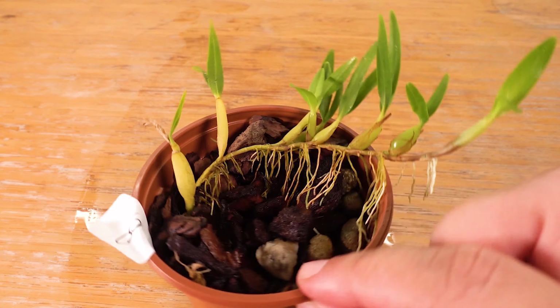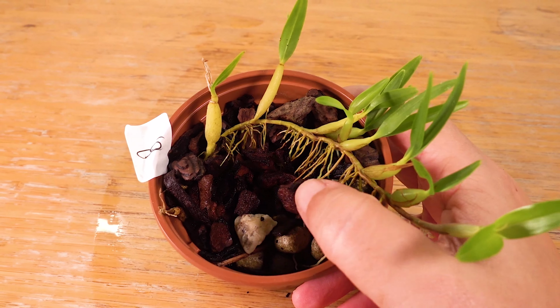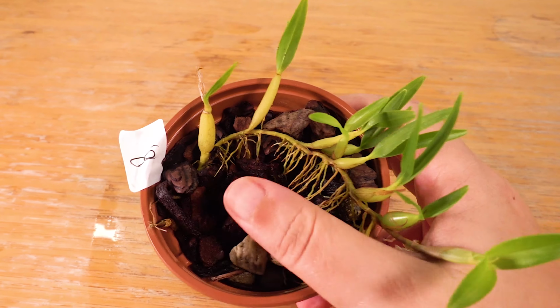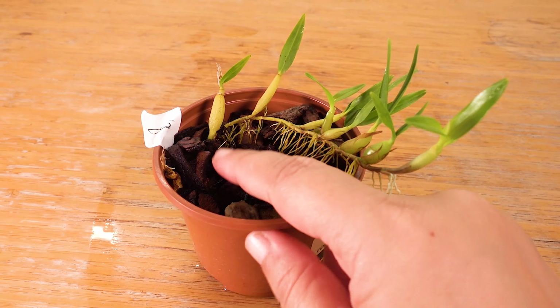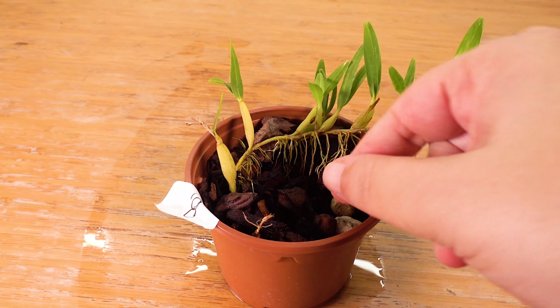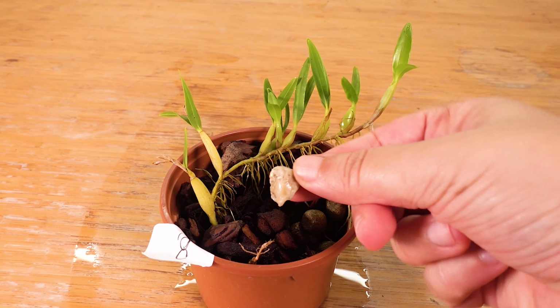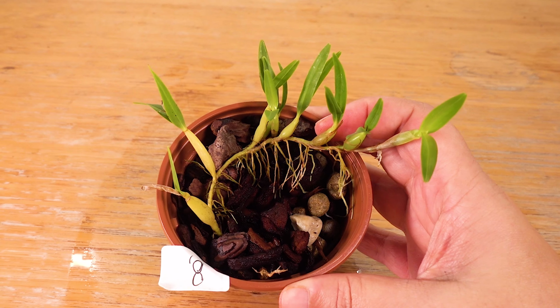This is yet another miniature that the care online is described as needing to be almost constantly moist, but then at the same time have aerated and well-draining medium. And I always complain when that's the care guide that we're given. I did find some people saying that they had success with bark and sphagnum. And that's what I have most of my orchids in, so that works out perfect actually.